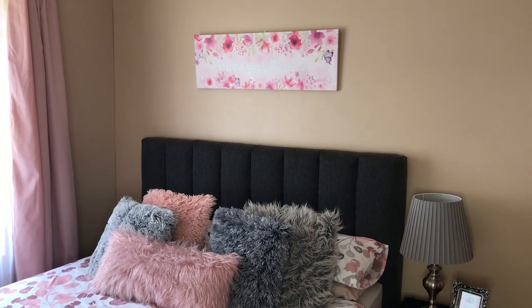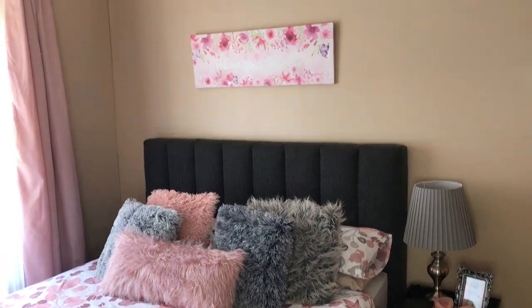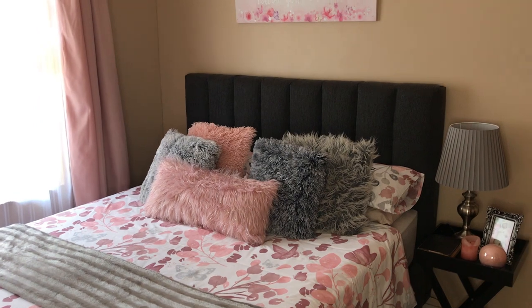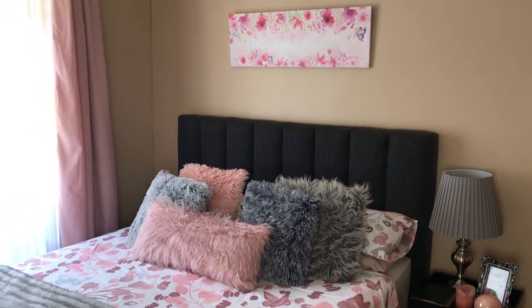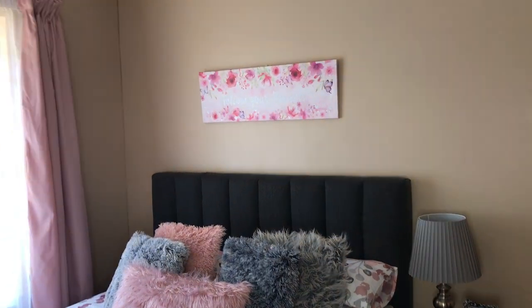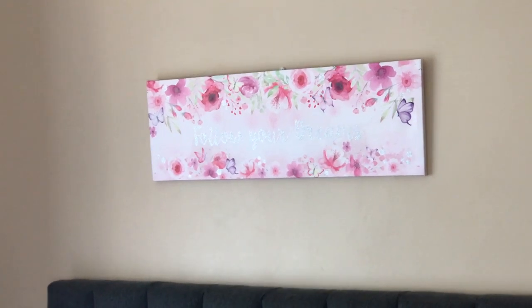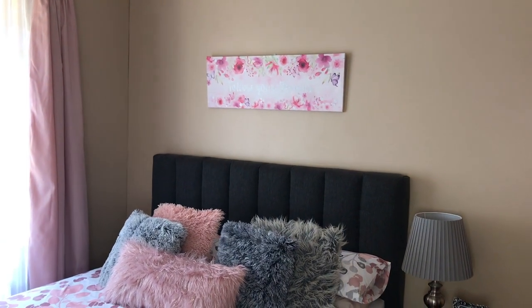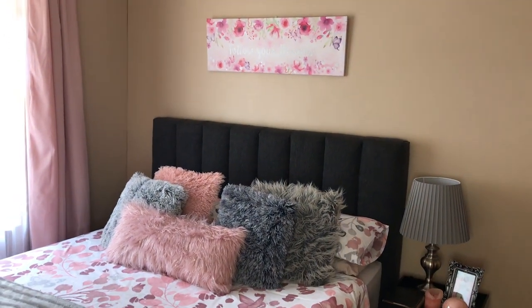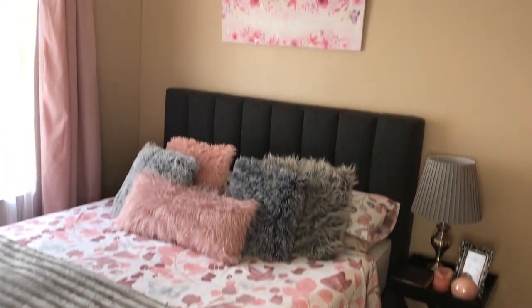Just to show you with the picture back on how it looks. I don't know. I feel like the colors are not blending because there's dusty pink and there's gray and whatnot. And we have too much pink, though it's not a lot. I don't know. Tell me what you think. Should I keep the picture or should I find something else? Let me know.